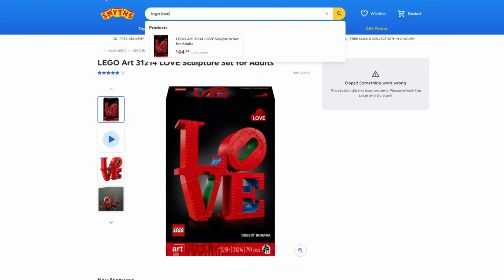And then we run into some issues with Smyths' website. Fantastic. As you can see there, it says, oops, something went wrong. But as you search for the sets, you can see the prices up there. This one, the LEGO Art Love Sculpture, originally $70, they're currently doing it for $45. A lot of places are doing it for $47.99, so a few more quid off, not bad.